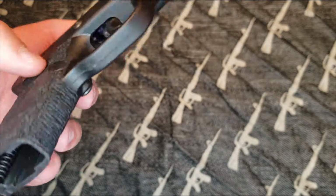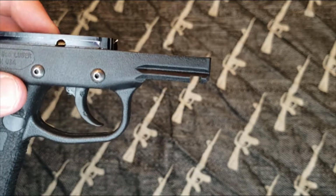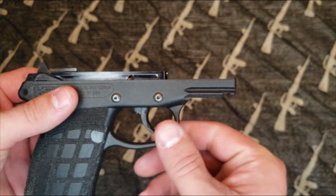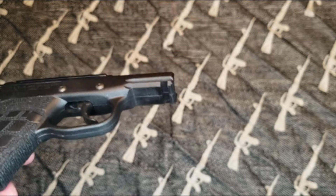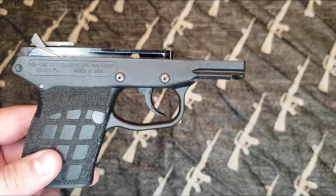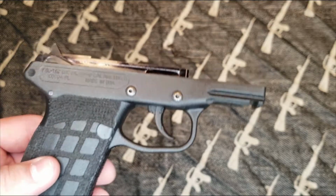Nothing much else to say about that. It does have the one slot pick rail up here up front. Now that's a very short distance. I'm sure there's a light out there that somebody makes that would fit on that, but honestly, that's kind of intended for a laser or nothing, as you see that I have it on there, because it's a very short distance. You couldn't put a TLR1 or something like that on there.